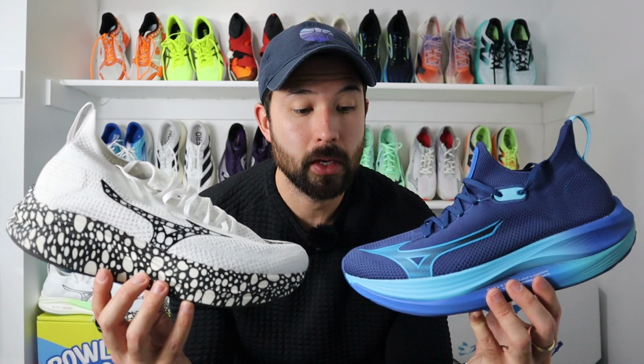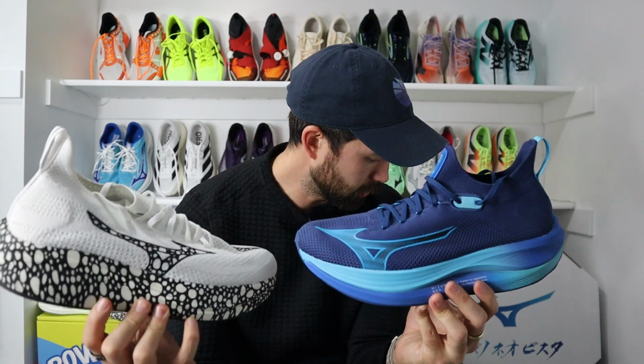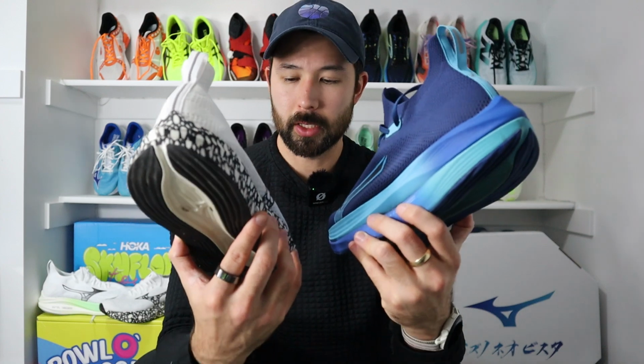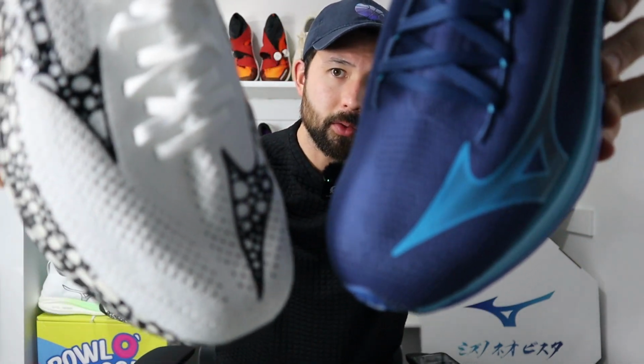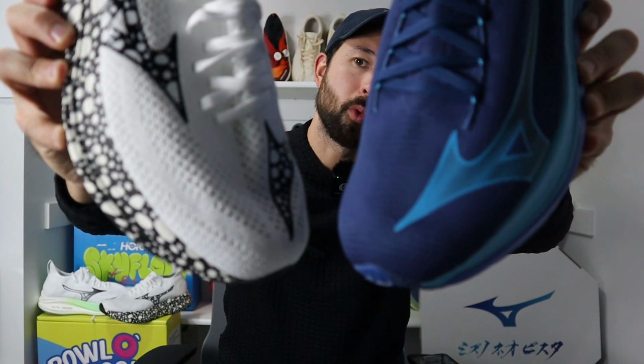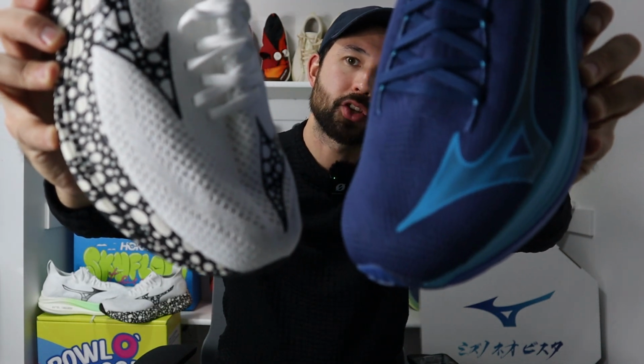Now the material in the uppers is supposed to be the same. They're both supposed to be a knit sock material, but I do think that there are some slight differences here in the upper. For one, just visually as I'm looking at them, you can see that the Neo Zen is a little bit more woolly, almost like a mesh instead of just a knit. So breathability wise, I did find that the Zen was a little bit more breathable, and that it also had less stretch in the upper.